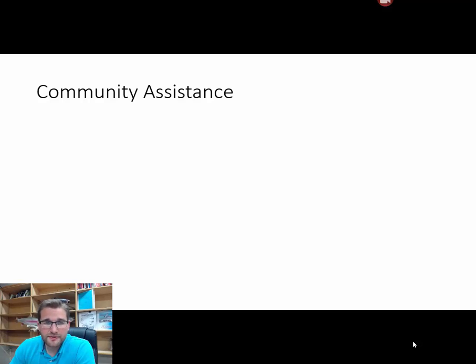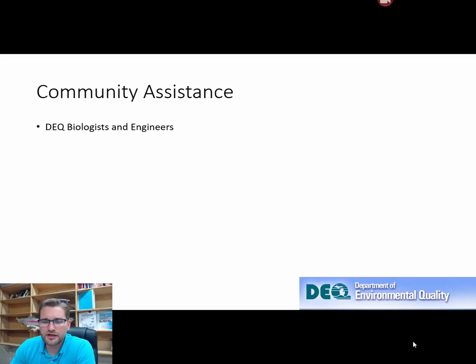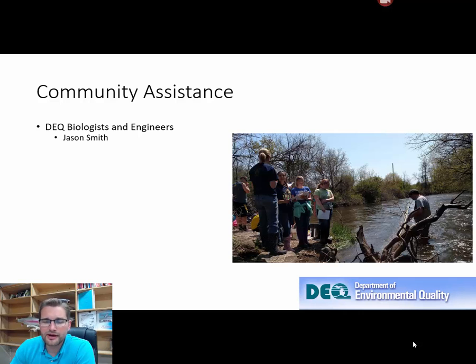We have got a large amount of community assistance in this project. As I previously mentioned, the guys from the DEQ, we've got some biologists and engineers from that organization that come out and help. Mr. Jason Smith helps us with this project. He's ultimately the guy that got this whole thing started. He found some other individuals that were excited to help with it, and he's brought them on board.